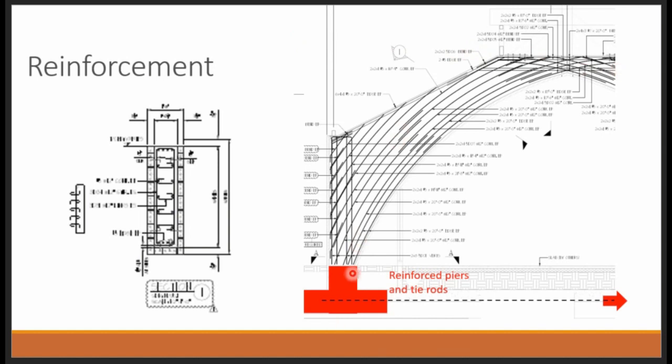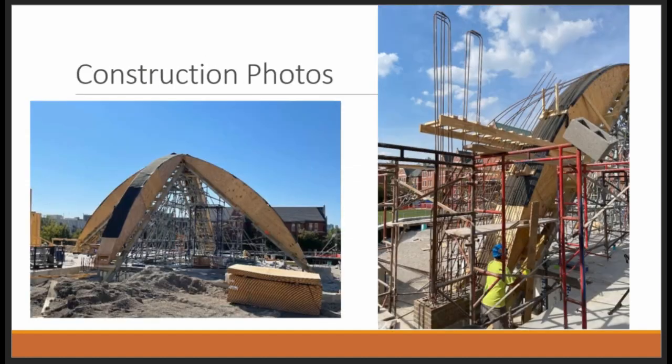What I did is I blocked out the foundation because it's very important. What didn't show up on the shop drawings was the piers that go down into the footing. Well, not the piers, but the corners are treated like piers that go into the footing. And then horizontal tie rods are used here to take the thrust. So that's all below the floor that you don't see, but it's functioning just like the simple arches that I showed. Here are some construction photos.